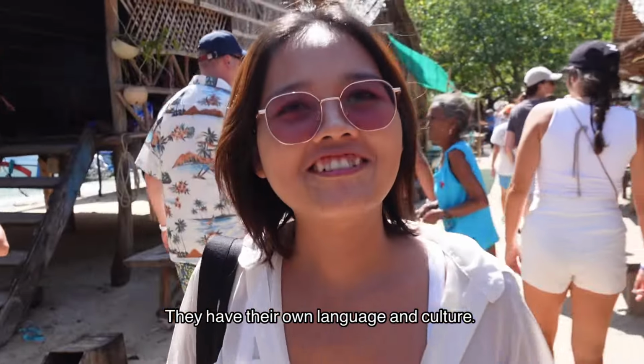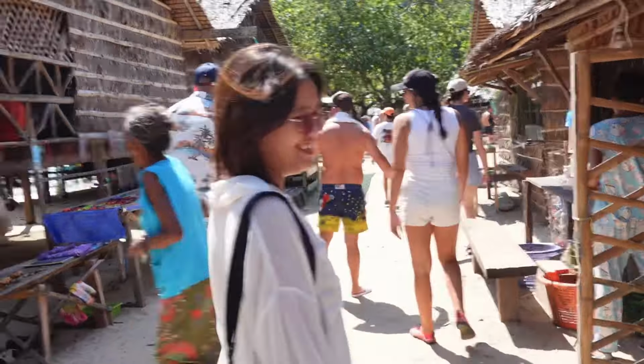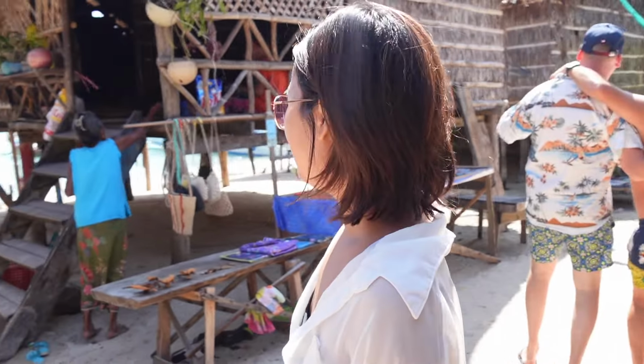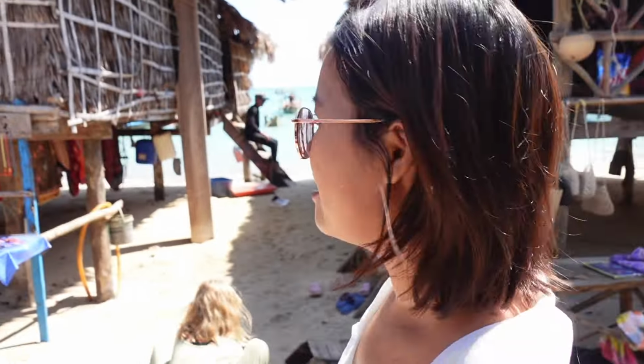Moken Village. Yeah. In Surin Island. Yes, Surin Island, Moken Village. So cool. I want us to try to stay here one night. Yeah. Do they have homestay here?